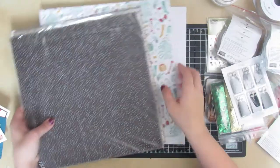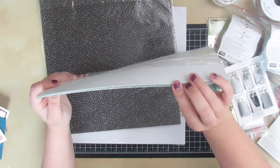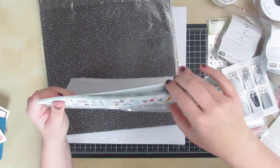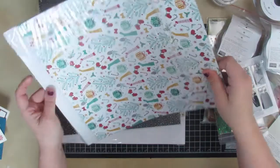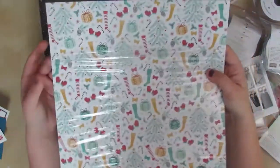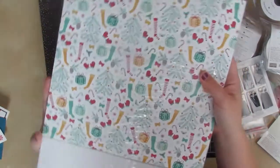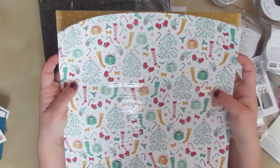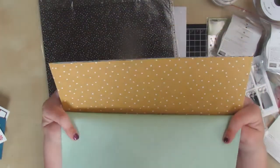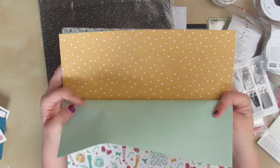Let's see. We also have one more pack that's just kind of a basic, non-specialty pattern paper. This is the pines, presents and pine cones. I had to look it up. This one is traditional colors, but a little bit less. So you have all these pines and presents with this mint in the background. You have a Dijon with speckles and stars. Can you see that? Hopefully.